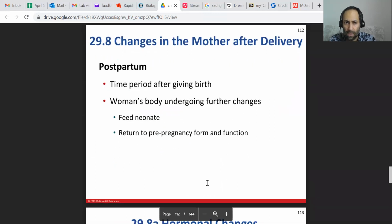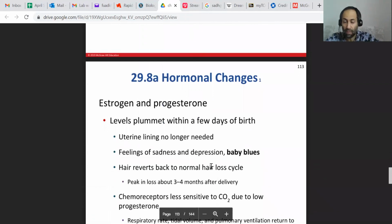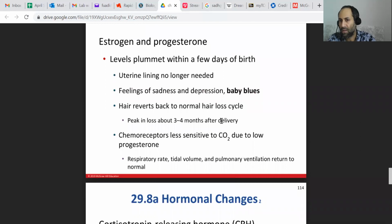So what happens to the woman after she gives birth? Postpartum changes: the estrogen hormone levels drop suddenly and rapidly, and that can lead to what is called baby blues, this depressed mood, right? And also hair loss is common because, again, that estrogen and progesterone support is gone.